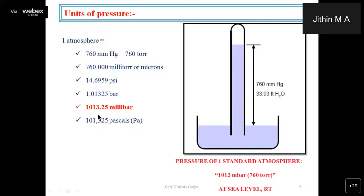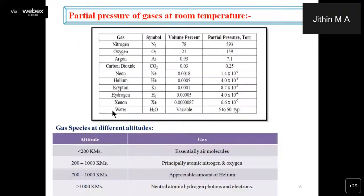Okay. So first of all, what is the atmospheric pressure? It is nothing but 1 bar. Actually, accurately we can say 1013.25 millibar. So that is our atmospheric pressure. Okay. So what are the gases present in the atmosphere? Nitrogen is dominating at 78%. Then oxygen, then argon, carbon dioxide. These are the dominating gases in the atmosphere.